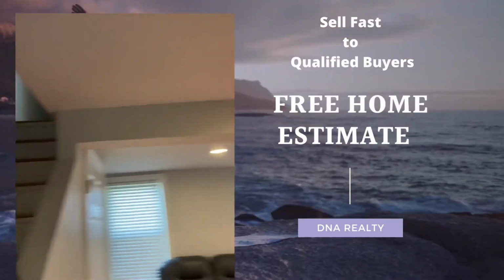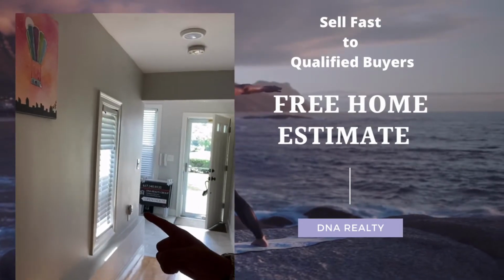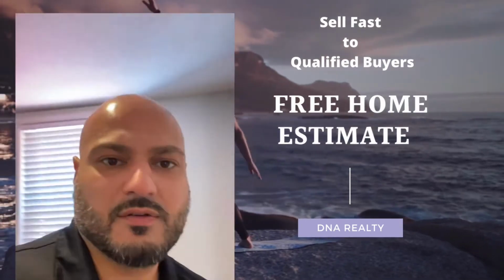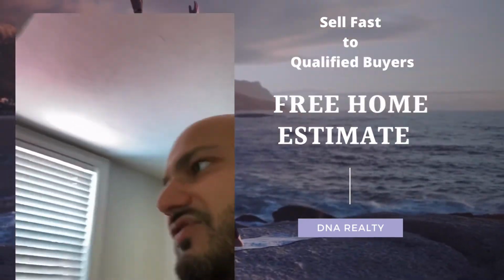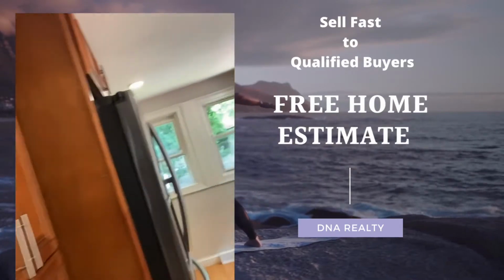Nice living room to entertain. That's the entrance. Look at those signs. DNA Realty Group. Updated. Painted nice. Bathroom. 1 bath. You can get a house like this. This kitchen. Easy to entertain.